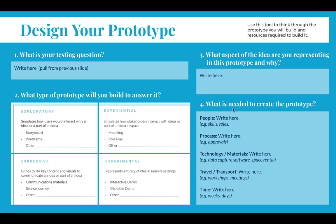And so just thinking about what resources are needed, people, what skills and what roles are involved in that prototype. What parts of the process do you need to think through when you're testing? Technology needed, any kind of logistics around making this run. Again, these are sort of reflective nudges.